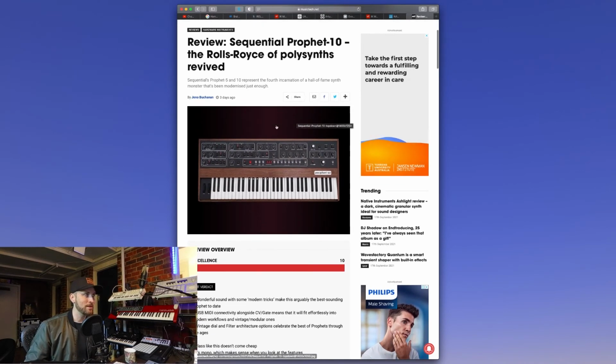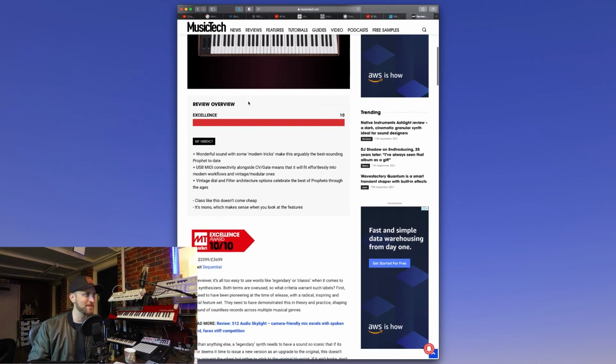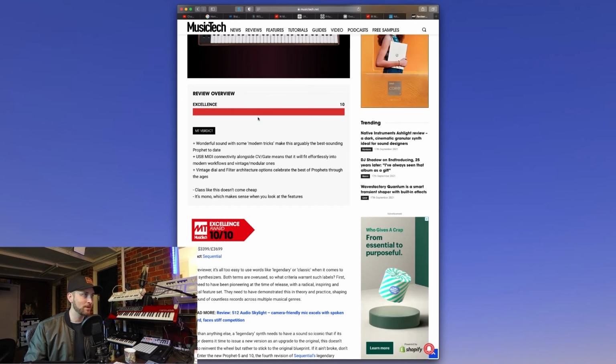Anyway, Sequential has released the Prophet 10, and it is being touted as the Rolls-Royce of polysynths, and it's a revival, of course, of the Prophet 10 from eons ago, being a monster of a synthesizer. Sequential's Prophet 5 and 10 represent the fourth incarnation of a famed synth monster that's been modernized just enough. I got the word monster in there twice. Love it. This has come to us from musictech.net. If you love to read about music technology news, then you'll love musictech.net.